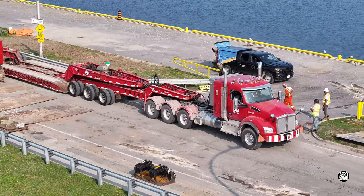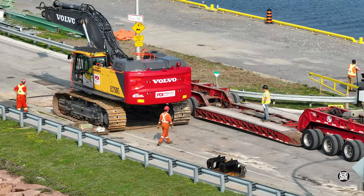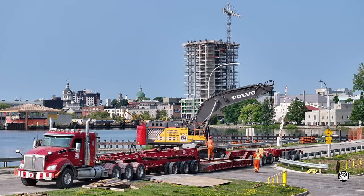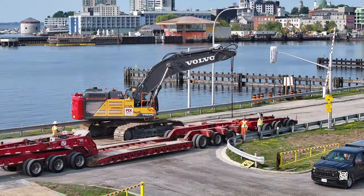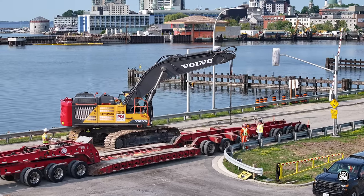The trailer is positioned to allow its configuration for travel. The excavator load itself is employed to achieve this. Each section of the trailer requires preparation.